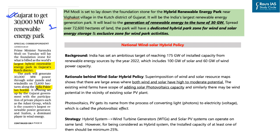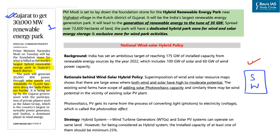And this 30,000 megawatt hybrid power plant having solar panels as well as windmills have been established on a 72,600 hectares of land. So, from your prelims perspective, this topic becomes important as it is the world's largest hybrid renewable energy park. And on this hybrid park, solar energy as well as wind energy will be generated. So, this will lead to a generation of renewable energy to the tune of 30 gigawatts. Further, it highlights that the park will have a dedicated hybrid park zone for wind and solar energy storage and exclusive zone for wind park activities.